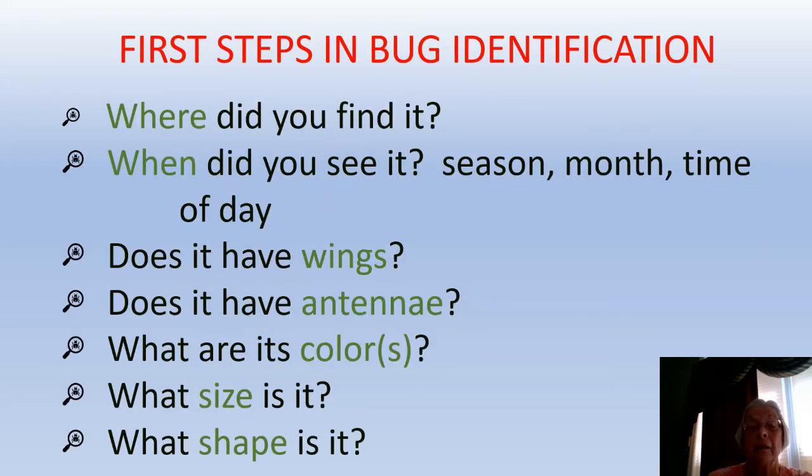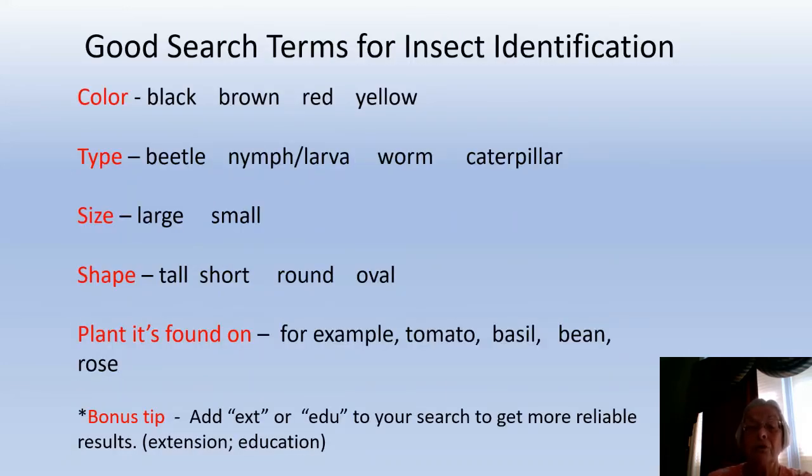This is just a reminder of the 7 questions you want to have the answers to before you do your Google search. These are terms you want to make your Google search as specific as possible. You want to try to remember to add .ext or .edu to the end of your search term to try to get to the most reliable information that you can.